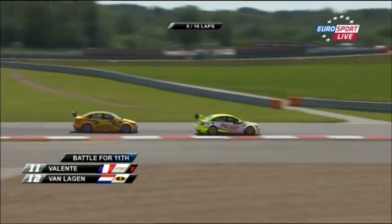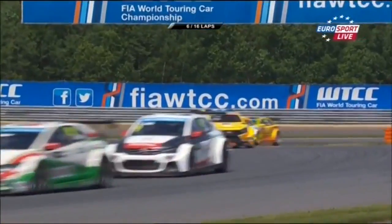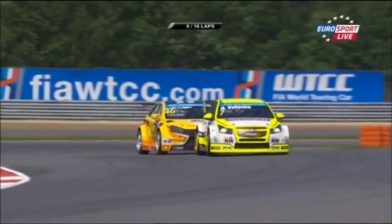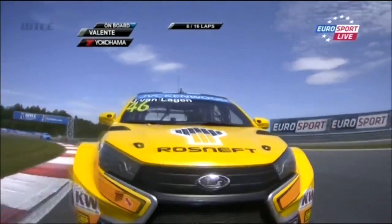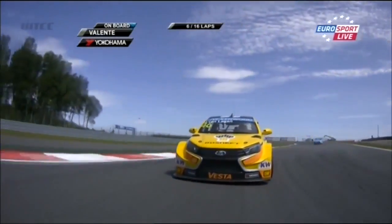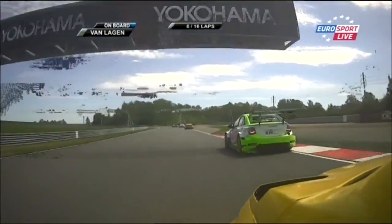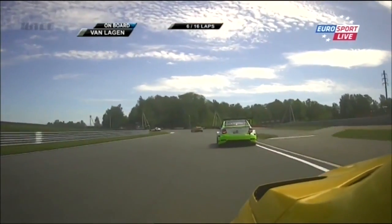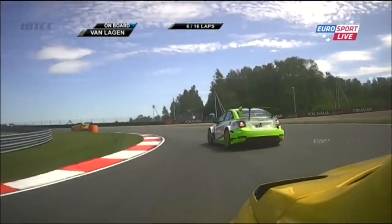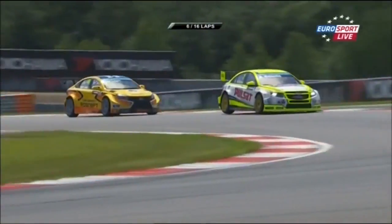Mistake from Vallant over the brow. You saw the car slide, and suddenly Van Lagen trying to snap him up. But from corner 9 here, 10, 11, downhill off camber 11, that right-hander, and then down into 12, 13, 14, there's really no way to get through unless you nerve the car off in front. Vallant looks like he's struggling with the rear end a little bit. We've seen him having fairly major slides on quite a lot of occasions. It is oversteer city, that car, isn't it?